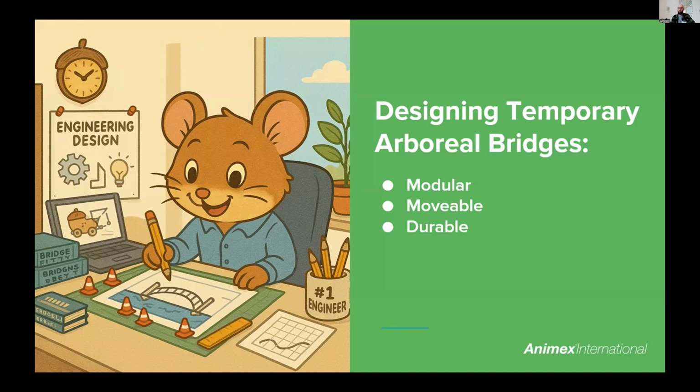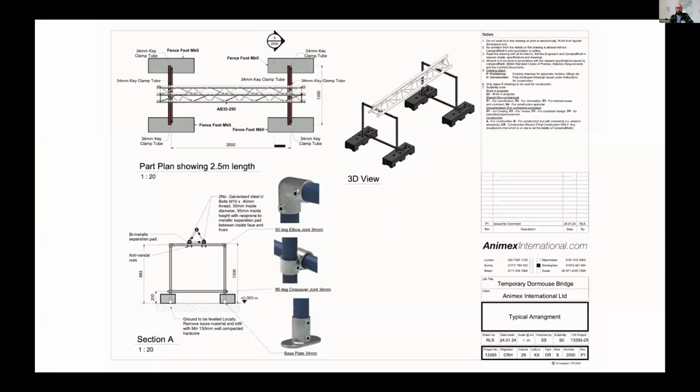Our brief was that these need to be easily installed, easily maneuverable, and obviously durable. We had 5 bridges across a site that we were working on to plug the gap where hedgerows were being removed as part of a large water pipeline redirection scheme. And as I said, the hedgerows are a vital part of connectivity for dormice. So we wanted to ensure that during the lifespan of this project connectivity is retained, but also that access to certain areas can be easily achieved by removing these bridges as and when needed, for people, vehicles, or the pipeline excavation itself.